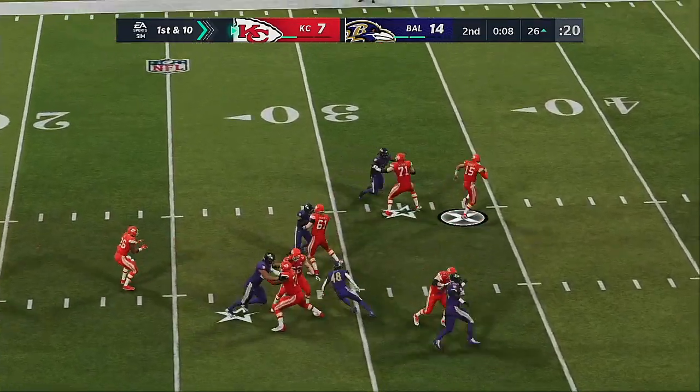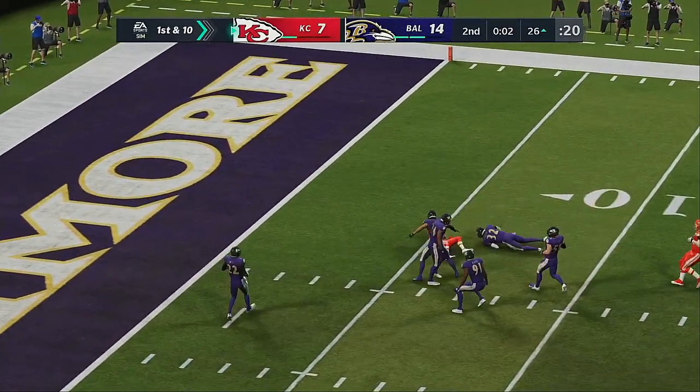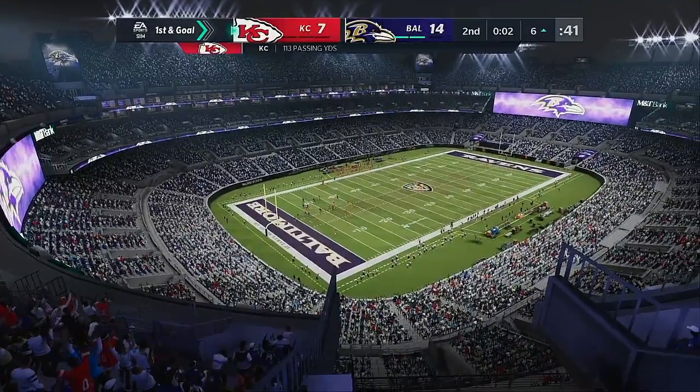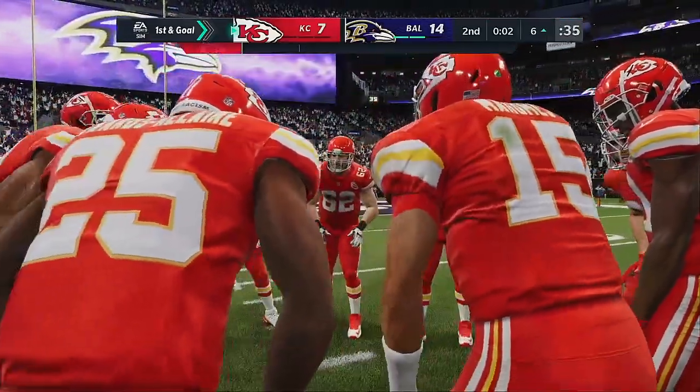Throwing on first down is Mahomes. That one complete to Hill. And down he goes, taking it inside the 10, just shy of the 5 at the 6. And we're going to get a timeout with 2 seconds remaining in the second quarter.